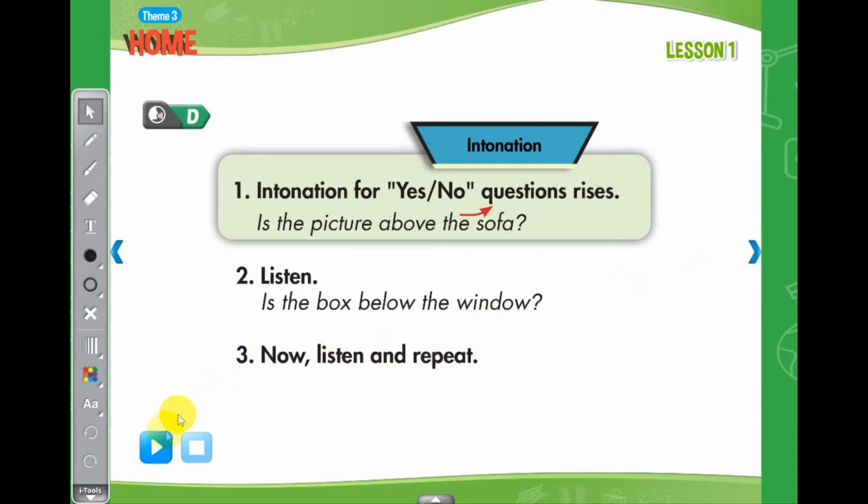Pronunciation tip. Is the box below the window?